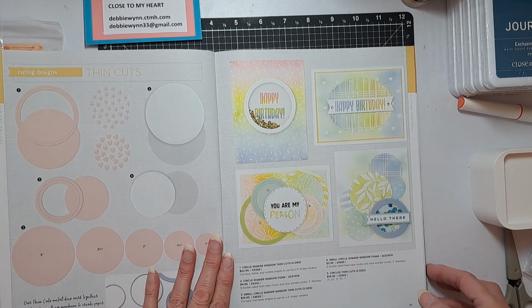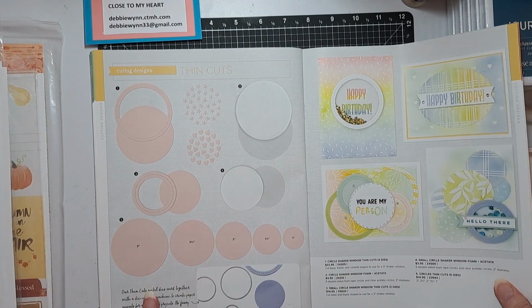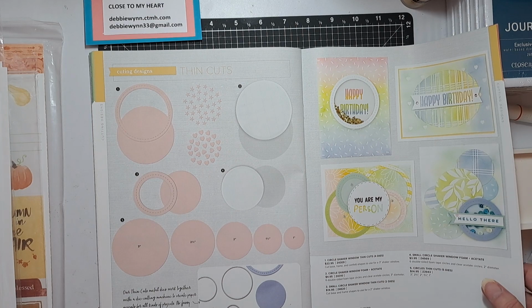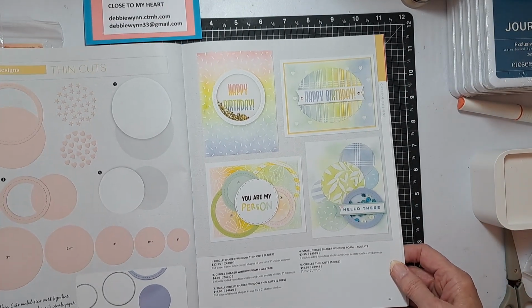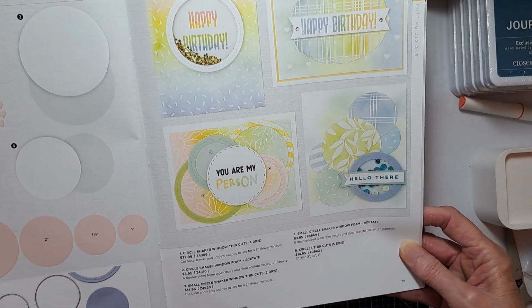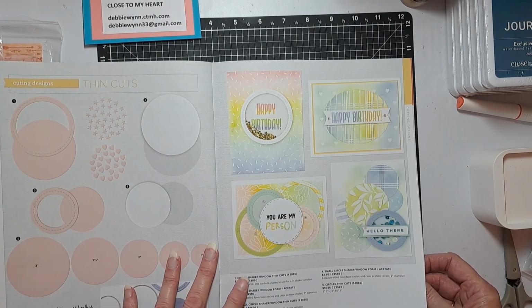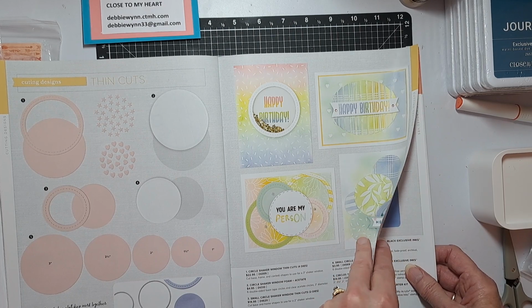Okay, these are your shaker cards. And that's what that sheet of acetate would be good for. If you used up all your acetate that comes with your shaker card kit, then you've got more to make some cute cards. Getting a glare there. I've never done a shaker card. I'm afraid to use them. I'm afraid to do it because I might screw it up. But it's really easy. They step you through it.